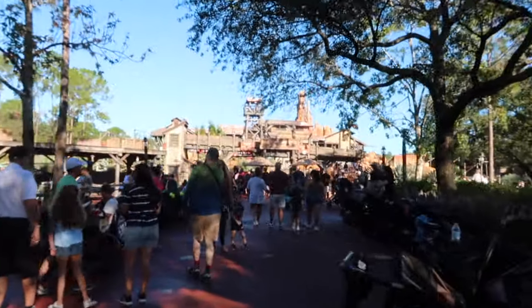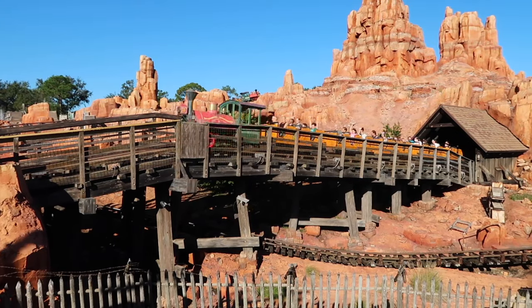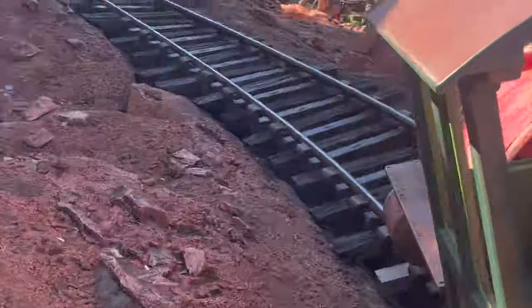Change of plans, it is way too crowded around the castle, so I'm going to do my Lightning Lane for Big Thunder, then I'm going to go back. Here we are. Standby is only 5 minutes. That's amazing. Just rode Big Thunder on Lightning Lane.